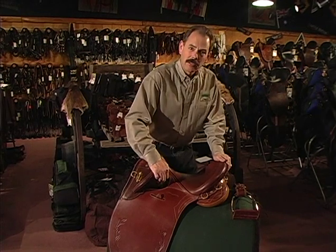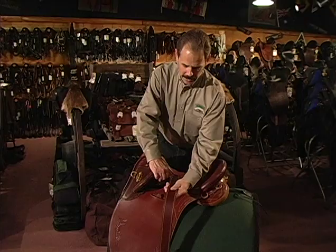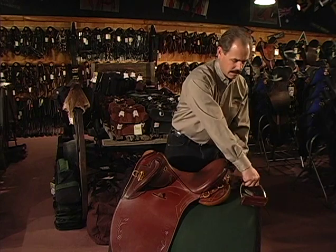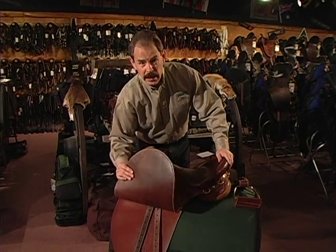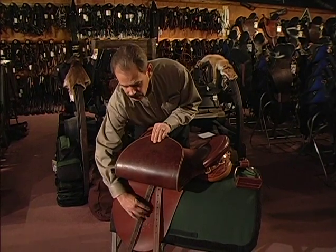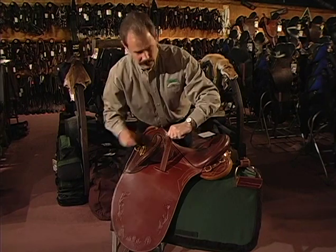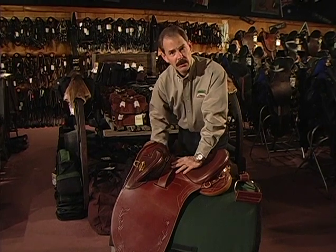This is the stirrup bar, a solid steel bar that's used to attach the stirrup leathers. The stirrup leathers hang from the stirrup bar like this, and at the end of the stirrup leathers you have your stirrups, which of course is what you put your feet through. This is the top flap of the saddle, and directly underneath the top flap we have the sweat flap, so named because it goes directly against the horse. This is a billet strap, which is part of the girthing system, sewn directly to the saddle. And next to that we have our overgirth. The overgirth slides up through the overgirth slot, across the top of the saddle, and through the overgirth slot on the other side.